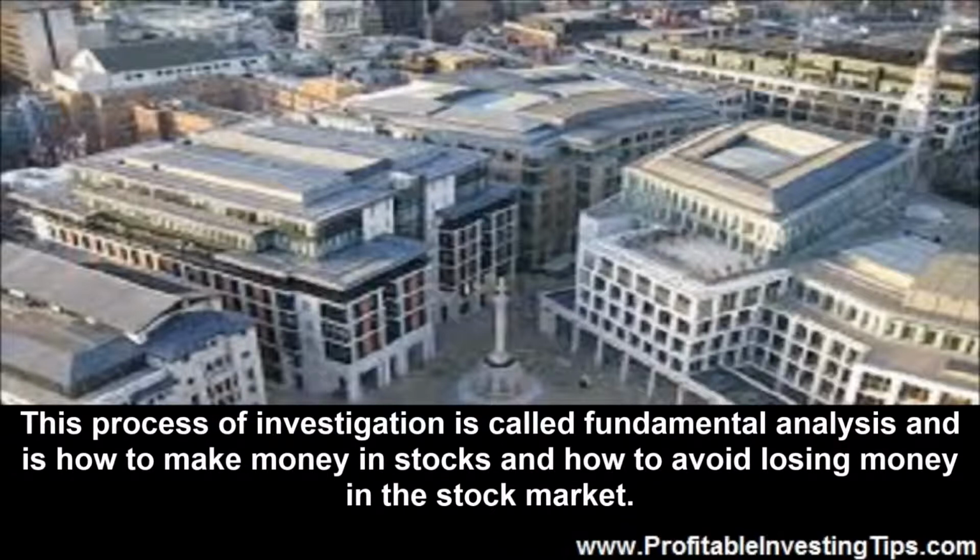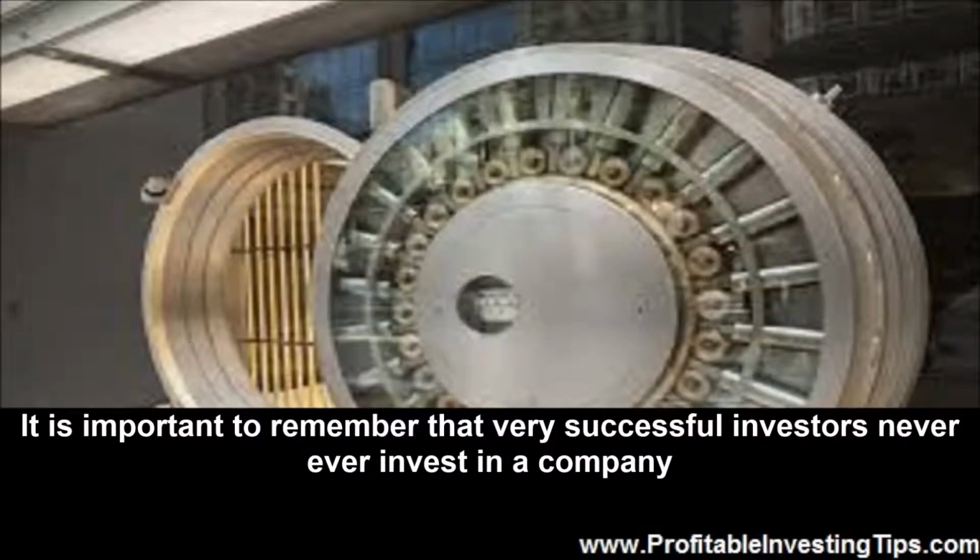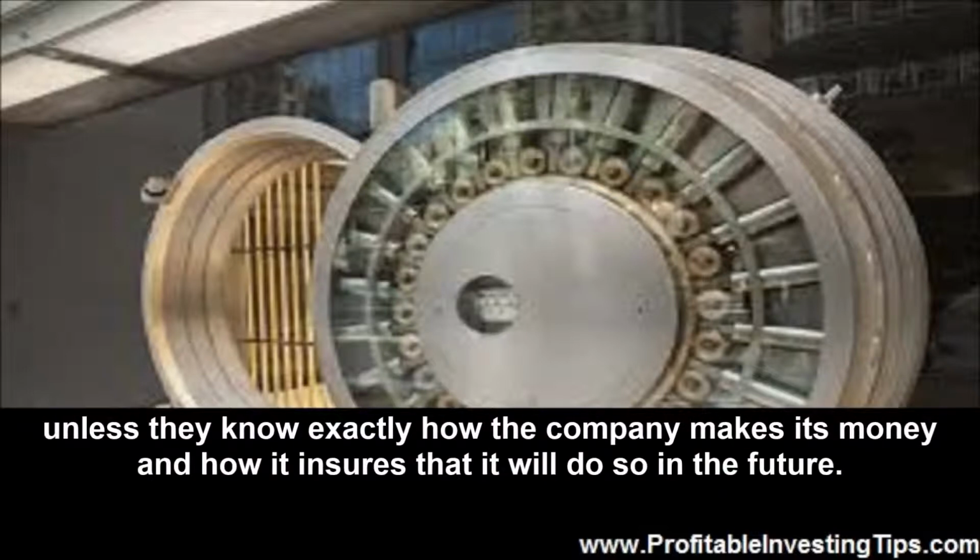This process of investigation is called fundamental analysis and is how to make money in stocks and how to avoid losing money in the stock market. It is important to remember that very successful investors never ever invest in a company unless they know exactly how the company makes its money and how it ensures that it will do so in the future.